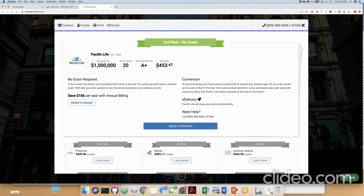I can save a little bit of money here if I go annual billing. Let's try that. Okay, so it's going to be $5,300 a year. Conversion, they have a great conversion product. So it's the level term. In this case, it's 20 years up to age 70. So if I'm 59, I can convert to age 70. Industry-wise, that's basically as good as it gets. In addition, you can convert to a guarantee UL product. So, in terms of conversion, this is, like, a top tier conversion option.